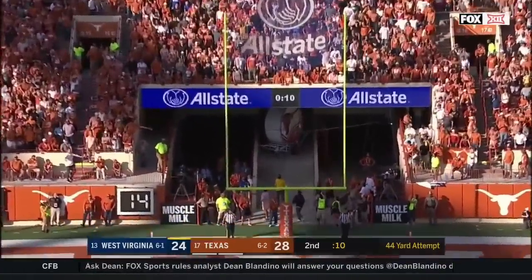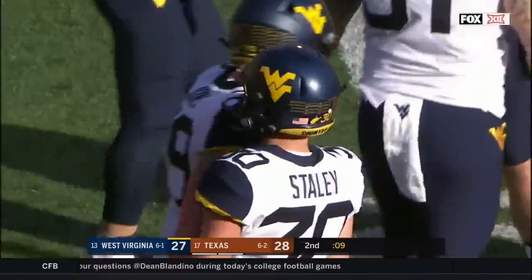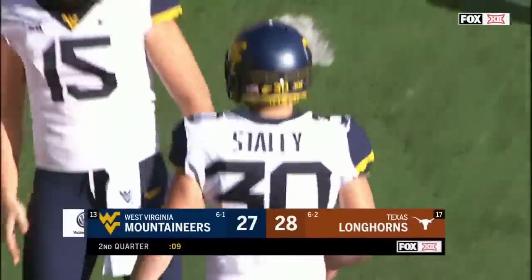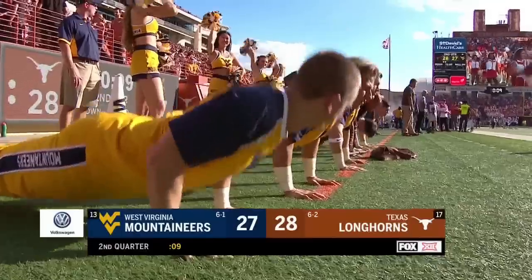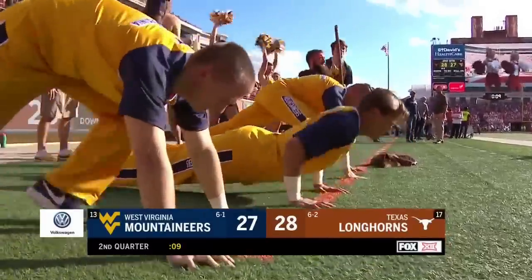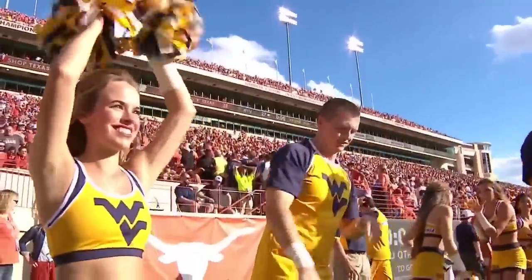Staley, perfect. 44-yard field goal for Evan Staley. And West Virginia pulls to within one with 9 seconds remaining. 28-27 Texas. West Virginia cheerleaders are going to get their workout in today.